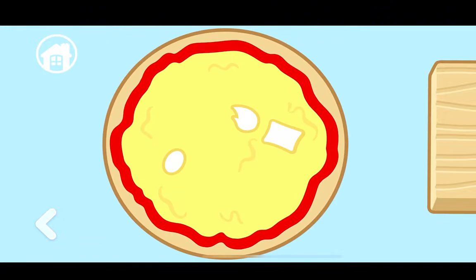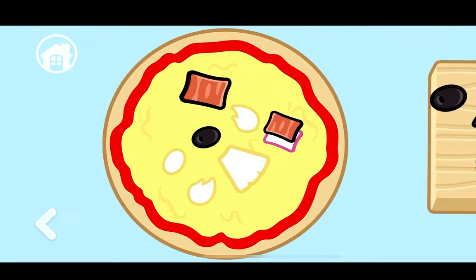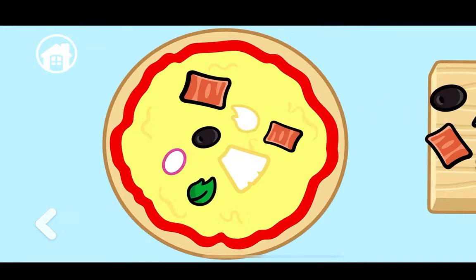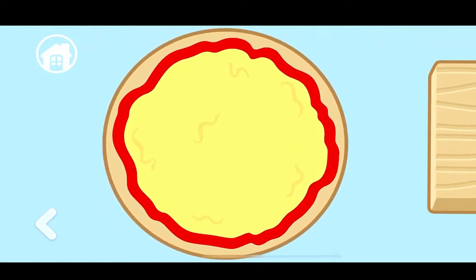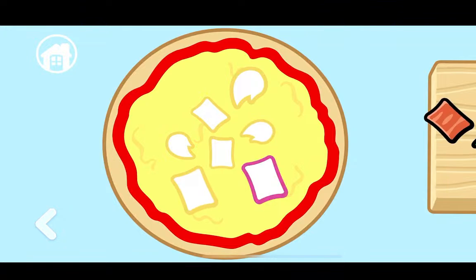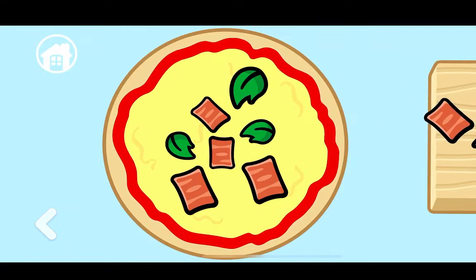So tasty, I think. There, we need to put olive, bacon, one more bacon, leaf of spinach, olive, one more leaf of spinach, and a slice of pineapple. Yum, yum. Good. And one more pizza. Oh, it's bacon only and spinach. Okay. Take bacon, and bacon. Yum, yum.